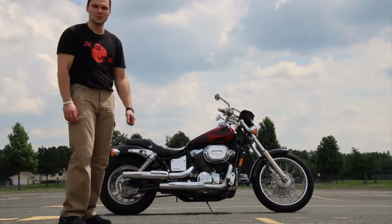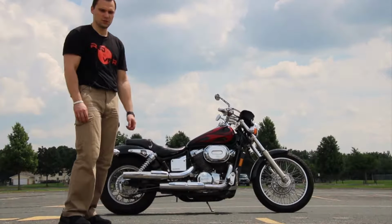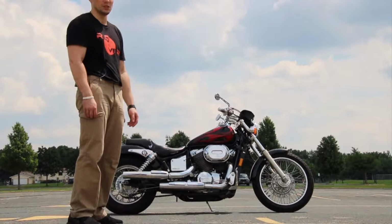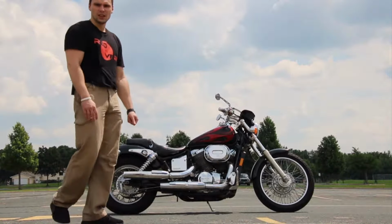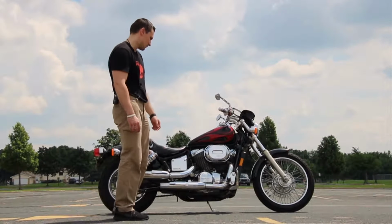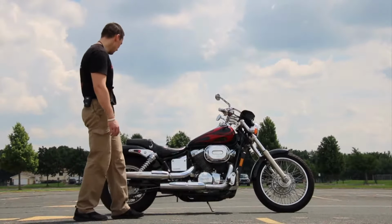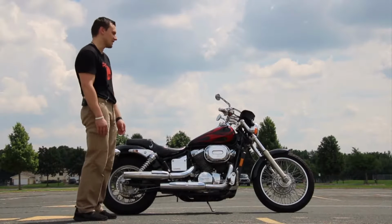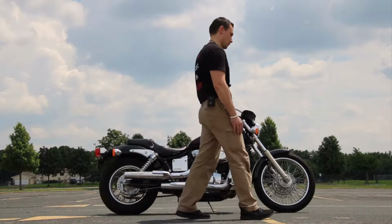Actually, the Honda Shadow Phantom, the best name for the Phantom would be the Black Widow, because the Phantom is blacked out. Oh, I'm not sure if I'm cutting my head off right now. I guess I did. Oh well. But there's quite a bit of chrome, and that is dirty, by the way. Glad you don't see it, but you're not here for that. You're here for the physical review.